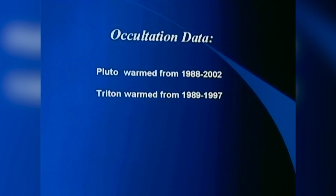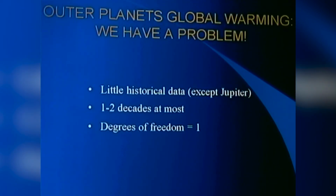So what I'm saying is Pluto is warmed from occultation data, Triton is warmed. But except for Jupiter, we don't have a whole lot of historical data to back all these temperature changes up. I mean, it's interesting and something to keep our eye on, but the spacecraft have been there for anywhere from a few months to maybe a decade or two. And very often these observations are based on 2 observations, which gives you degrees of freedom of 1, which any statistician would look suspiciously at. So again, you take this with a grain of salt.